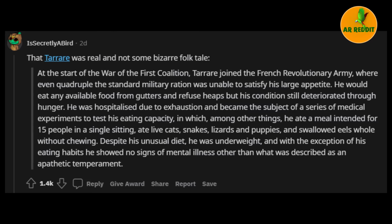That terror was real and not some bizarre folk tale. At the start of the War of the First Coalition, Tarrare joined the French Revolutionary Army, where even quadruple the standard military ration was unable to satisfy his large appetite. He would eat any available food from gutters and refuse heaps, but his condition still deteriorated through hunger. He was hospitalized due to exhaustion and became the subject of a series of medical experiments to test his eating capacity, in which, among other things, he ate a meal intended for 15 people in a single sitting, ate live cats, snakes, lizards and puppies, and swallowed eels whole without chewing. Despite his unusual diet, he was underweight, and with the exception of his eating habits he showed no signs of mental illness other than what was described as an apathetic temperament.